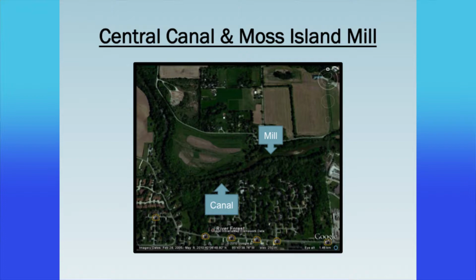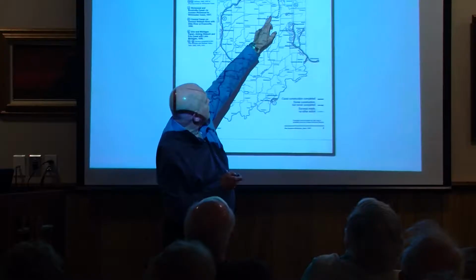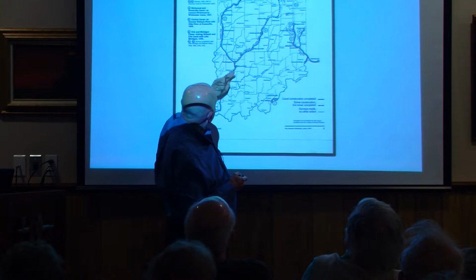The canal was to pass in front there, but as we know from other programs I've done, the canal failed because of a financial failure in the state. These were the canals that were to operate in Indiana, and Mr. Mullinex's mill would have been right here in Madison County, and you could see the connections that he would have had.